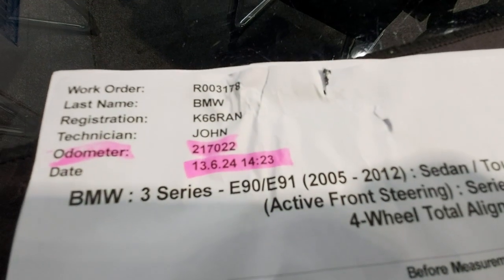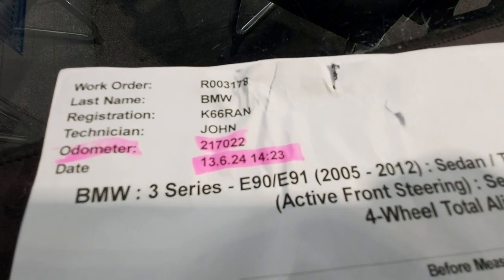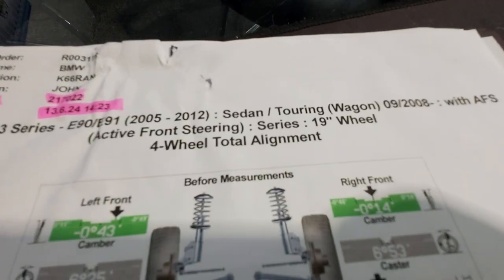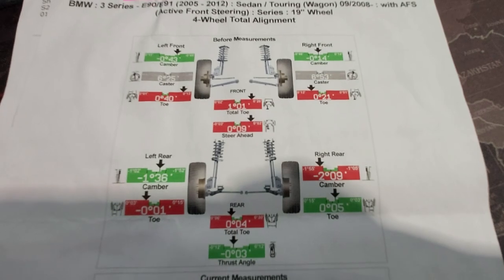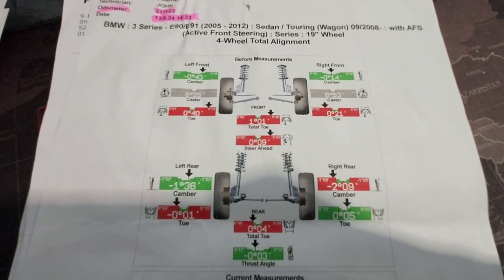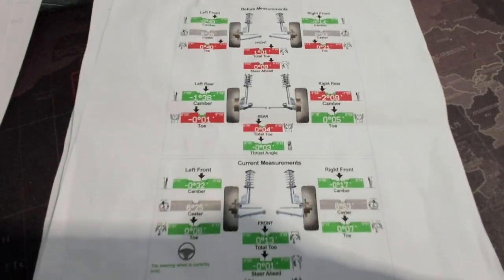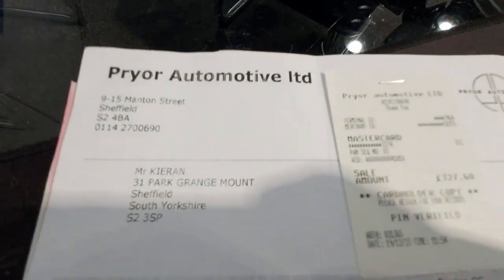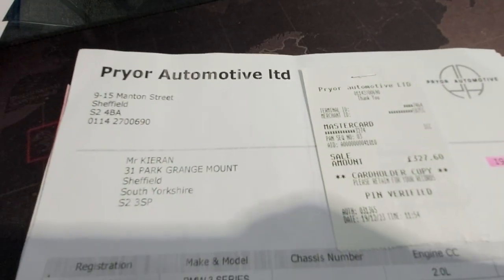This is the four-wheel alignment, which was done on the 13th of June 2024 at 217,000, 1,000 miles ago. So before, you can see lots of red boxes there. So that's no good. Obviously, the car was all over the place. You'd notice it going over speed bumps and that. And then that's the final result, which is all green. So the car drives perfectly straight. This is Prior Automotive in Sheffield. If you want to Google them, a well-established BMW specialist.